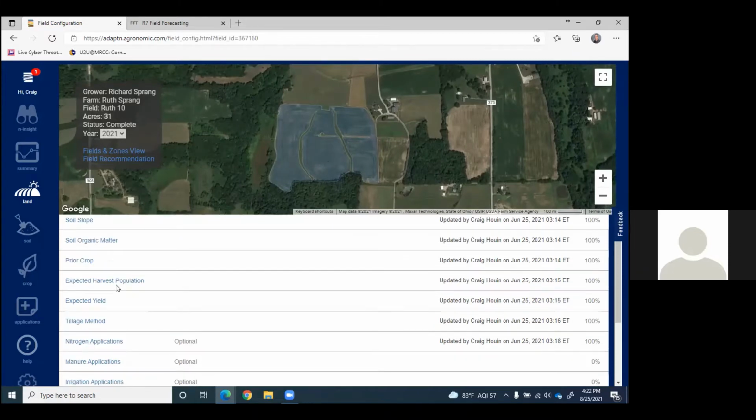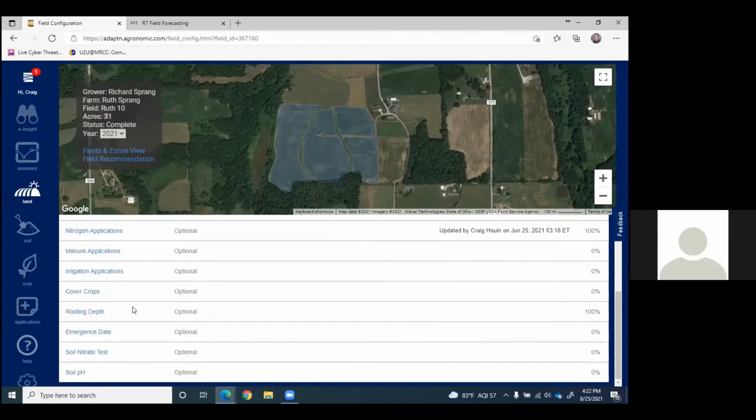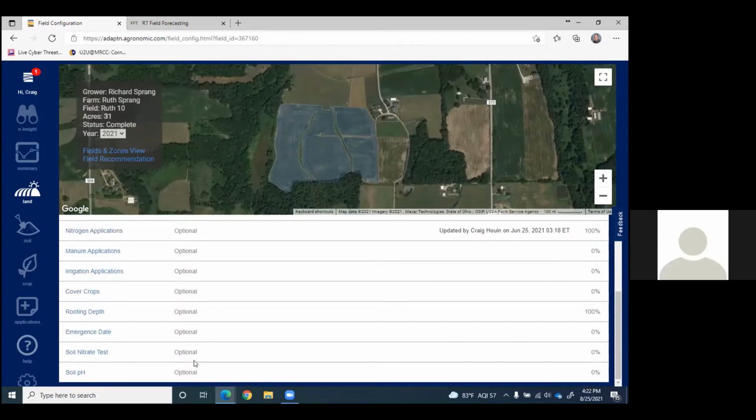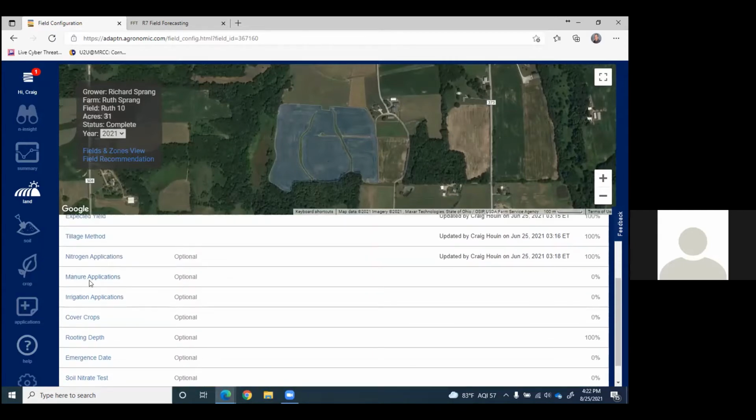It asks for all of these different inputs, and as you can see, a lot of them are optional, but they still have an impact if you decide to put those in. Nitrogen applications and manure applications, I feel that these are not optional. They are required fields to make the information more accurate, and I'll show you that in just a moment.